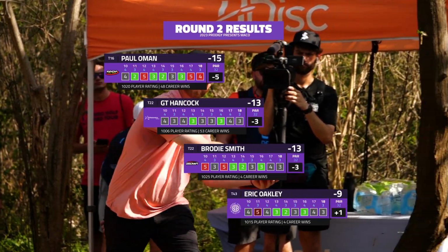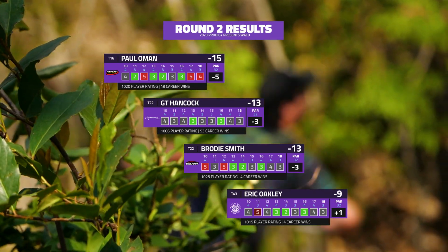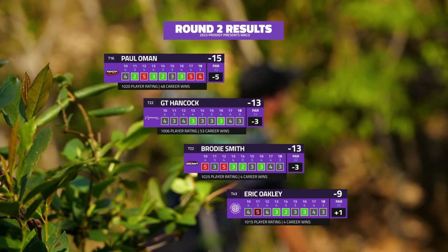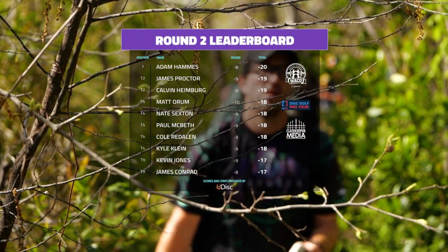All right, so good work out of all these folks. Paul Oman at 15 down overall in 16th place. We see a couple tied for 22nd, and then Eric looking to bounce back in round 3. Still well within the cash line right now.